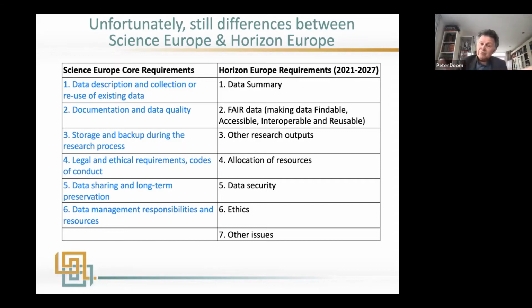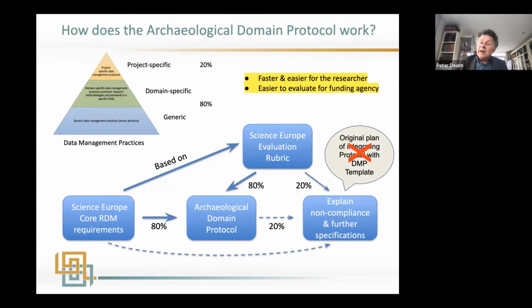If you have a glance at them, you see that they are more or less similar, but there are also, unfortunately, differences in the wording, in the phrasing, in the order of things, in the way things are grouped, etc. And this is unfortunate also for the work that we are presenting today. Because what we intended to do is to make a simple, standard data management plan applicable for the majority of archaeological projects in the form of a protocol. The protocol contains statements about what the data management should look like, and it offers the researcher the possibility to simply comply with those statements.